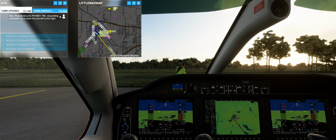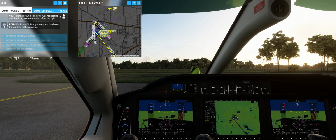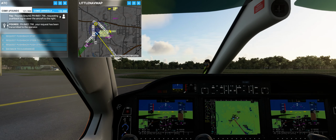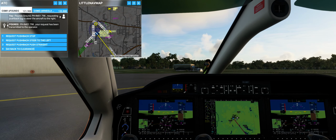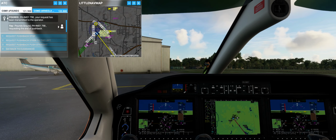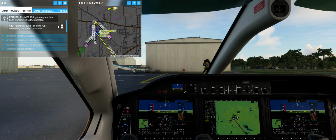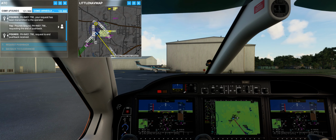Ground, VH-IM 0179-8 requesting pushback time to steer the aircraft to the right. VH-IM 0179-8, your request has been transmitted to the operator. Ground, VH-IM 0179-8 requesting the end of pushback. VH-IM 0179-8, request to end pushback received.